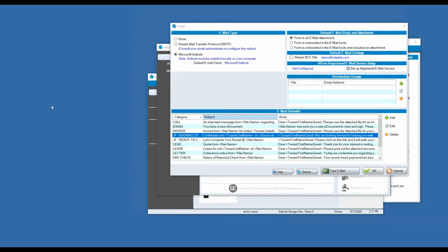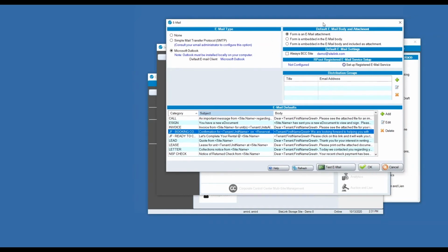So I'm looking through a couple of these questions to see if there's anything else that I wanted to hit on right now. Okay. So, Jim, can we ask a question to the group? How many people are using that SiteLink reservation completion link right now? Do we know? We could do a poll. Yes. That would be interesting to see.